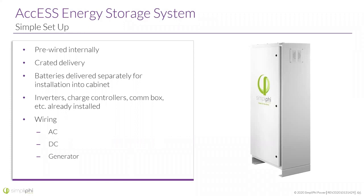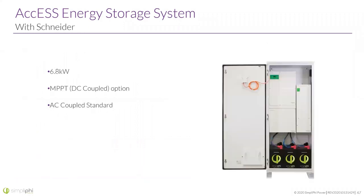Everything's built in. It's NEMA 3R outdoor rated. It comes in 2 different types of Access right now, and that's just based on the components we're using within the Access. So the Schneider Access is actually the very first Access we ever designed, and we are still using those. It comes with the Schneider XW Pro now. We switched over from the Plus to the Pro. I don't think there's any of those left. It's all Pros now. This one comes with the inverter charger built in, though the charge controller is optional.